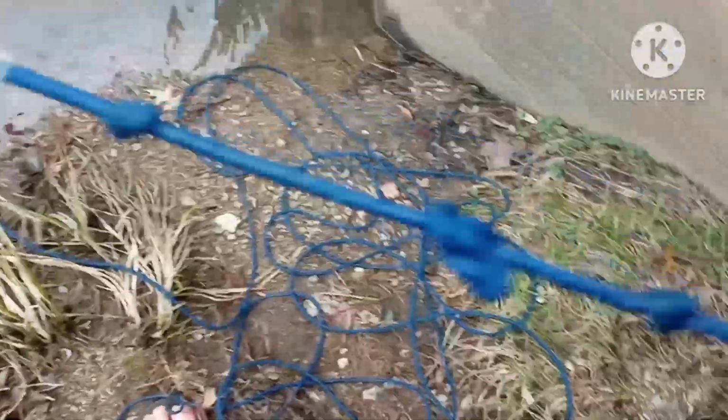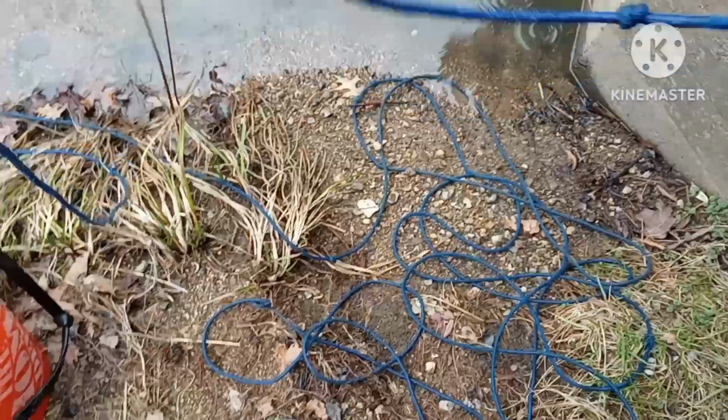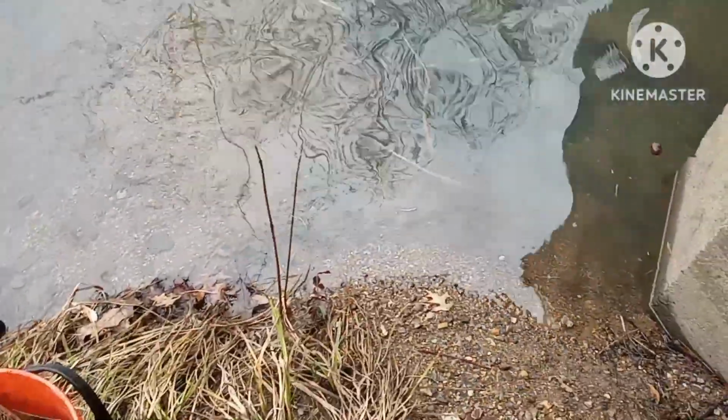And let's clean her off. And whoosh it. There we go. Right where I wanted. All right, we're in the middle. Let's see if we pull anything. Go into this away.